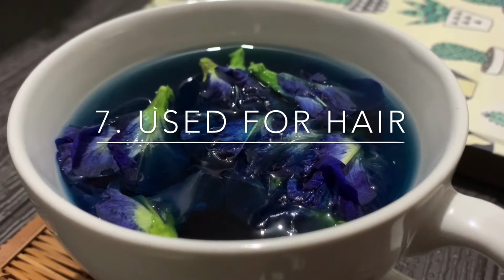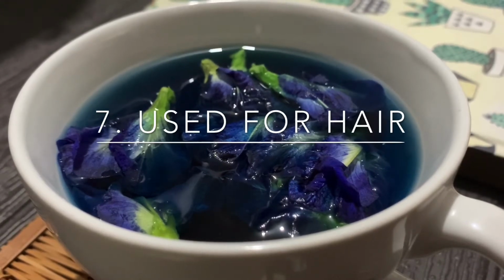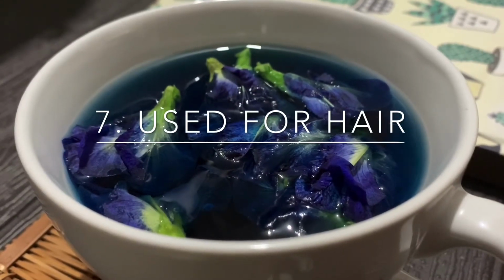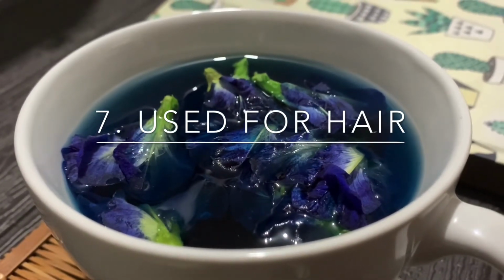Benefit number 4. Helps in conjunctivitis. The roots of the butterfly pea plant are used to cure many eye ailments, especially in Southeast Asia. The beautiful flowers of the blue butterfly pea are used to treat eye infections like pink eye or conjunctivitis.